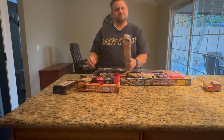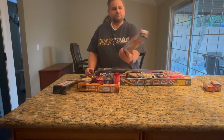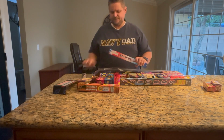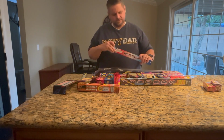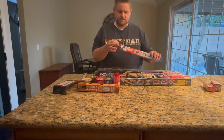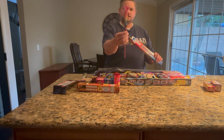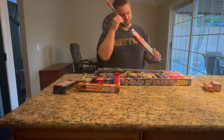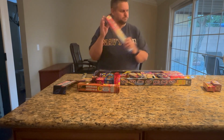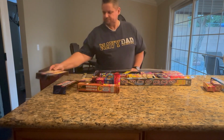Here are the 14 sticks of Morning Glories. Those are kind of cool. Again, these are just your standard Morning Glories with the bamboo sticks. They say they're 14 inches, so let's see if they're the long sticks. As I pull it out here, no, they're just your standard sticks with bamboo. And there's literally 2 packs and 14 total. That's kind of cool.